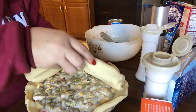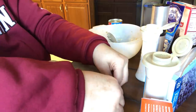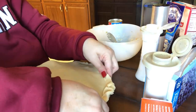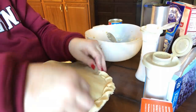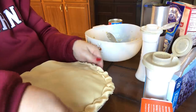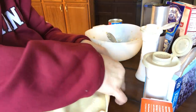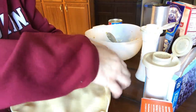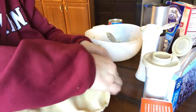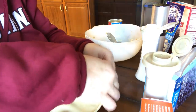All right, so I'm just going to put this on top. And I'm going to pinch this and fold it and do that a couple of times just to hopefully keep all of that ooey juicy goodness inside. And then I'm going to cover the whole thing in foil. Sealing this well. That's my goal on this one.